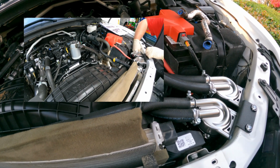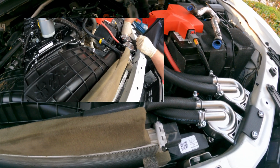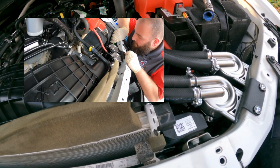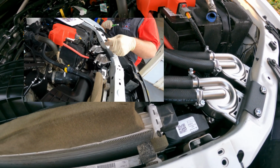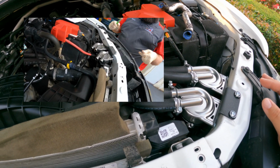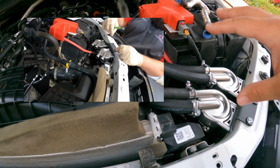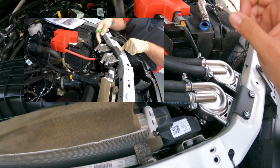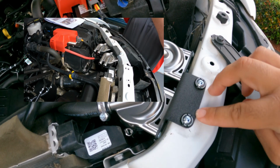Now let's get into some of the things that I wasn't a huge fan of on the Mountune install. I can't really review a product if I don't give you some cons. The price is pretty high. That's a con for some people, but if you are paying that much money, I want to be completely transparent with you on some of the cons. One con is this right here.